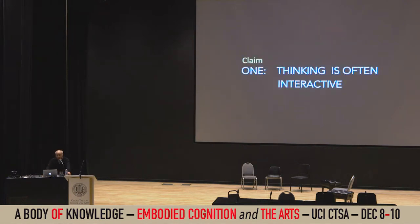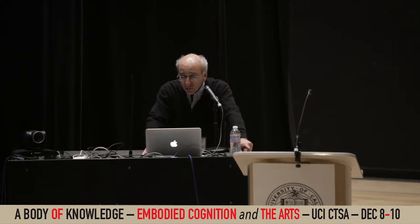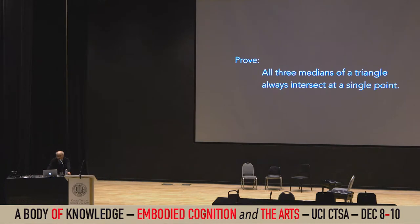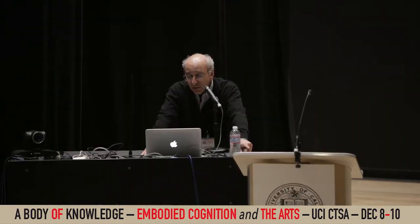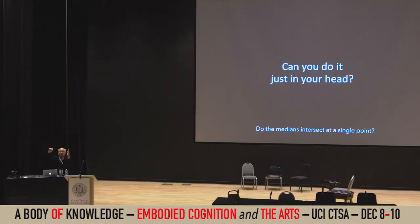First, thinking is often interactive. Although you experience the interactive nature of thinking already, I want to explore this a bit more. So how do we use our hands to think? I ask you, prove all three medians of a triangle always intersect at a single point. Can you do that just in your head? Now I'll remind you, a median is the line from the corner that goes to the midpoint of the other side. It's not a bisector or something, it goes to the middle point.